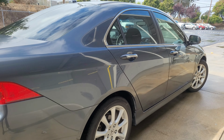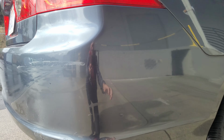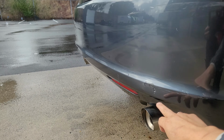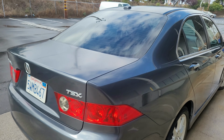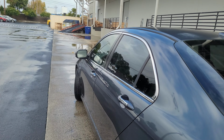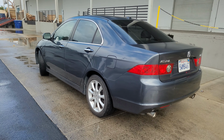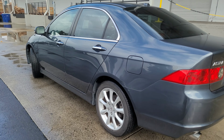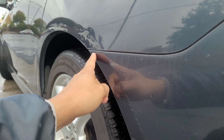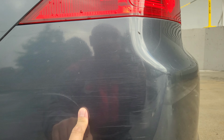Body-wise, it is pretty straight. It does have some blemishes here, a little bit here. It's just from daily use. The gentleman was probably in his early 40s. He got it fresh out of college. He's had it since, so he's upkept all the maintenance and stuff like that. There's another little boo-boo here, all the way to this part. I think this you could buff out.